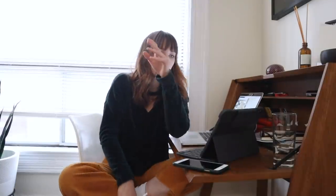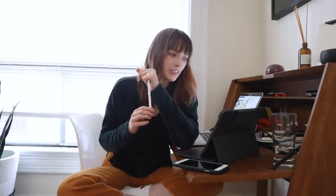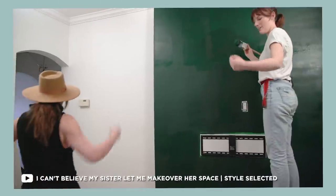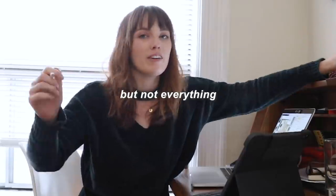So circling back to Katie's style, she likes mid-century modern, and her favorite color, forest green, stuck out to me because I also personally love the color forest green. We did an accent wall at my sister's place in forest green. Between forest green and charcoal black, I literally can't get enough and I want to paint everything, but not everything. I want to accent everything that color.